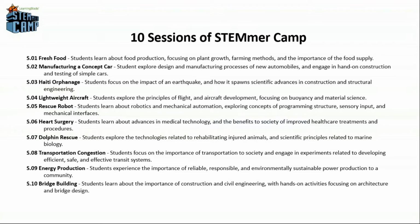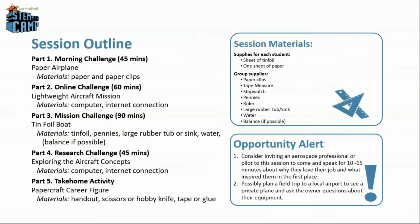So with our STEMmer Camp, we actually have a 10-session setup. I won't read through all of these, but you can see in front of you a wide variety of STEM careers and technologies. So fresh food, manufacturing, concept car, Haiti orphanage, which is really a lot of it is about civil engineering, lightweight aircraft design, rescue robots, which also has some computer science in there, heart surgery, which would be a lot of healthcare, dolphin rescue, this is biomedical technology, transportation congestion, energy production, and then bridge building is another one that works with civil engineering. So that's if you do it in the 10-session setup.